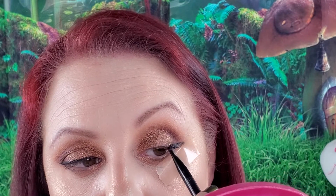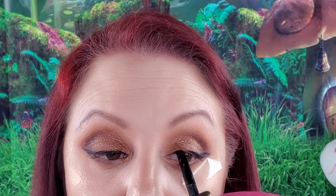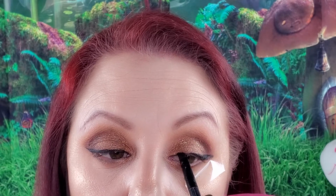Now I'm just doing this to kind of set where I want my winged eyeliner to be. I'm going to be wearing some lashes, some magnetic lashes today. So I am actually going to be putting on black eyeliner over this. But those of you who've been following me back on my Facebook, you know I'm a disaster with winged eyeliner. So I always start with the powder. Okay, liner number 2.